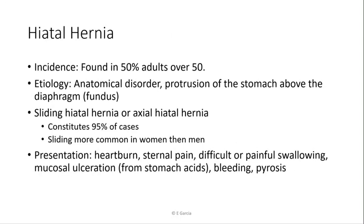Okay, first condition, hiatal hernia. With hiatal hernia, we're thinking this is older adults, right? And this is an anatomical issue. It's the protrusion of the stomach above the diaphragm. In this case, we would call it the fundus. So you can have different types of hernia, and it's slightly more common in women than men. We're talking about kind of a preference for a different group for the sexes.